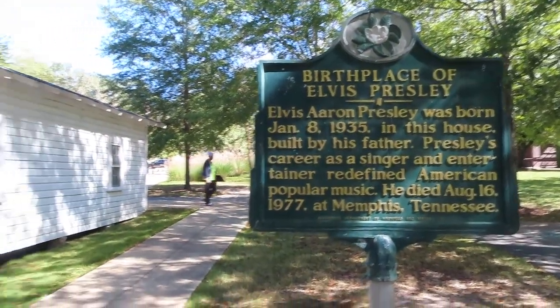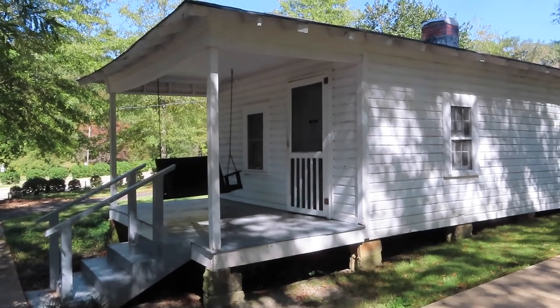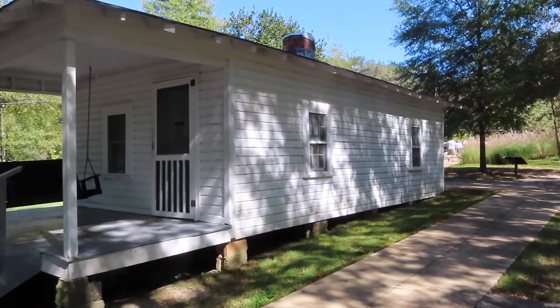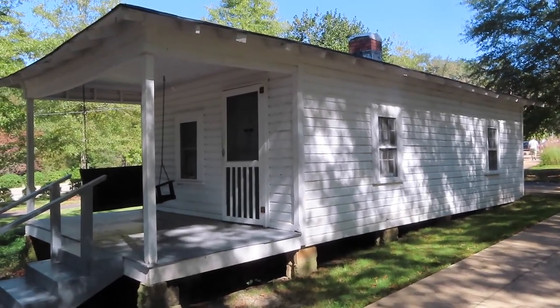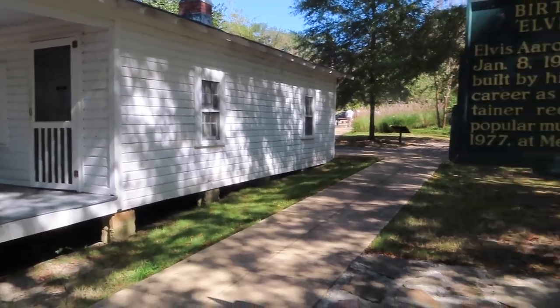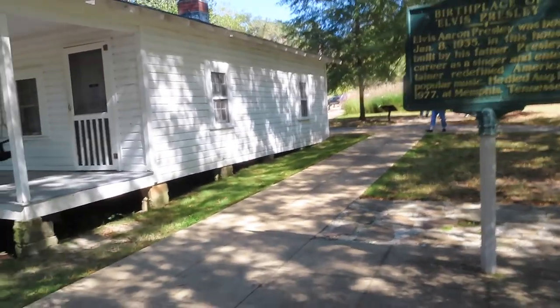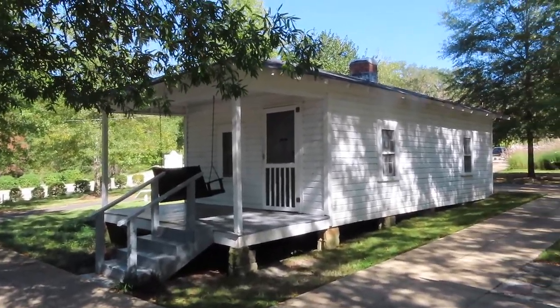Nothing's green, all desert. So this is the actual house? Mm-hmm. But Elvis spent a lot of his time in Las Vegas. Oh yeah, he loved Las Vegas. Yep. It's as big as the trailer. No, and actually I have two friends who are the biggest Elvis fans in the world. So the pictures are mostly for them.